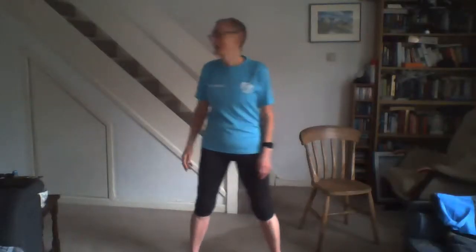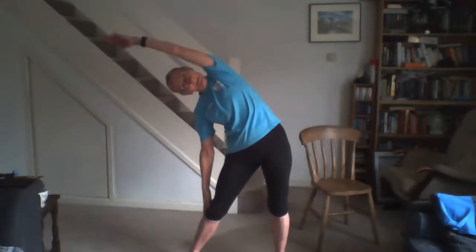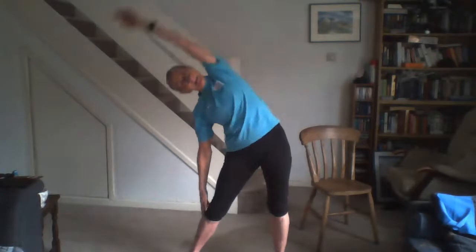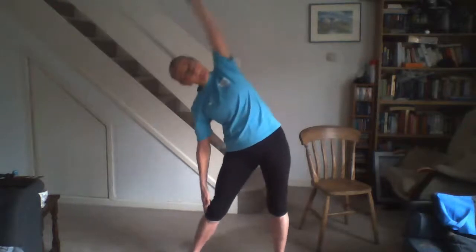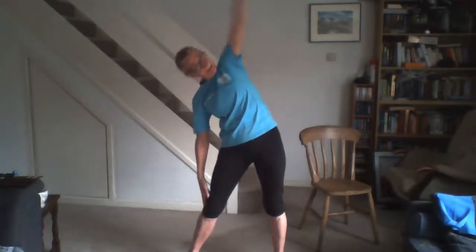Nearly there. Other side. So 1. Oh, the first one is always horrible. 2. Oh. 3. I'm sure side bends, oh, didn't take this much effort when I was young.